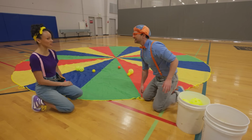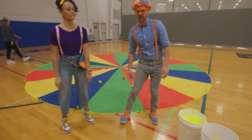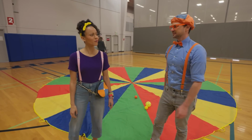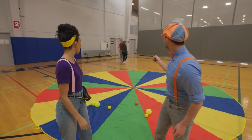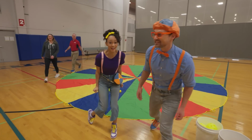But we'll need more than just the two of us to play with this parachute. I think you're right, because if you and I are on the opposite sides, you'll just fall down. Yeah, we need more people. Meekah, look, there's people. Oh, hey. Maybe they'll play with us.